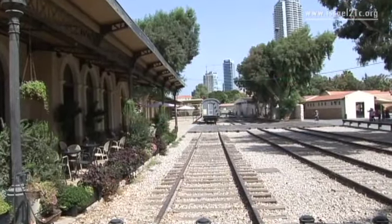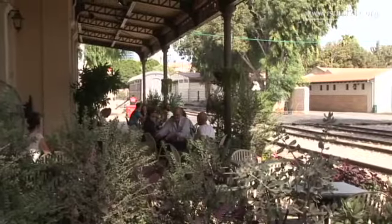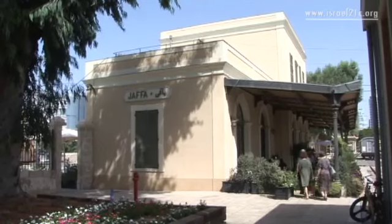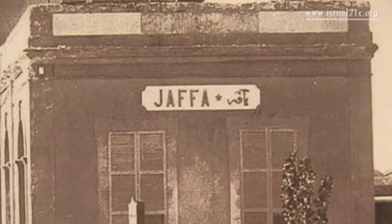The tracks are quiet now. Tel Aviv is full of sophisticated cafes and shopping areas, but few are surrounded by such a unique environment and sense of living history as at the Tahana.